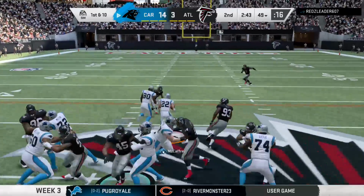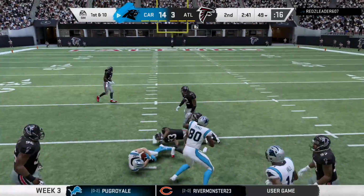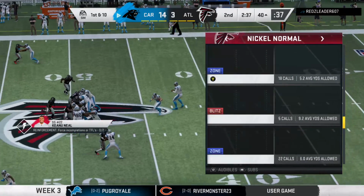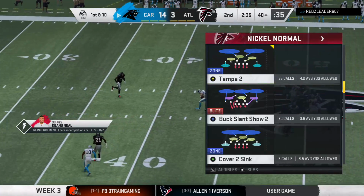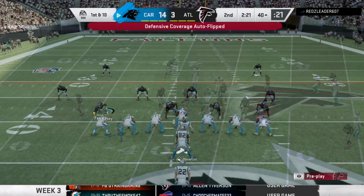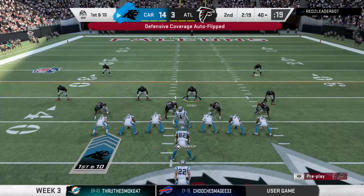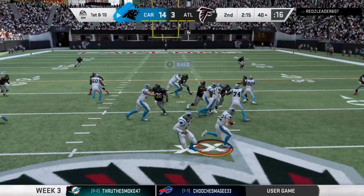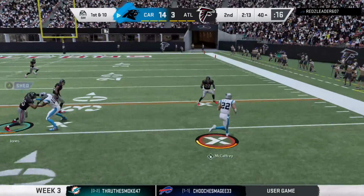Newton going to hand it off to McCaffrey, and they'll work this down to the 40-yard line. Tackled there. 11 yards and a Panther first down. At this stage of the game, the run-pass numbers are a little bit out of whack because most of their yardage has come through the air. But in a sense, that just sets things up for big runs like that because the defense might be a little bit off balance. They pick up another first down with that run.